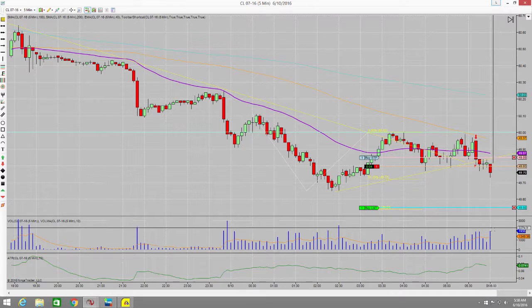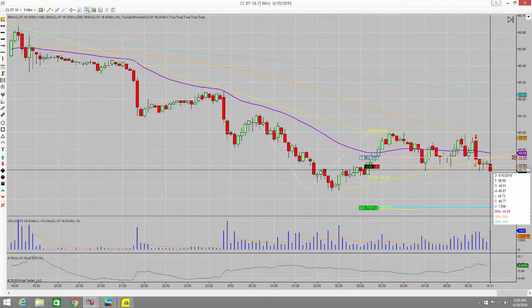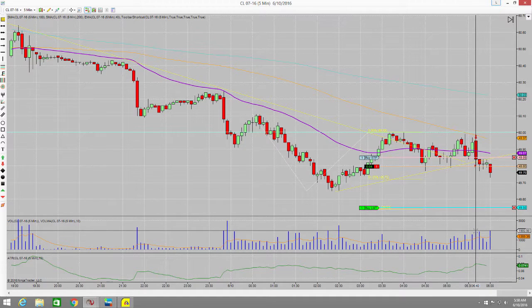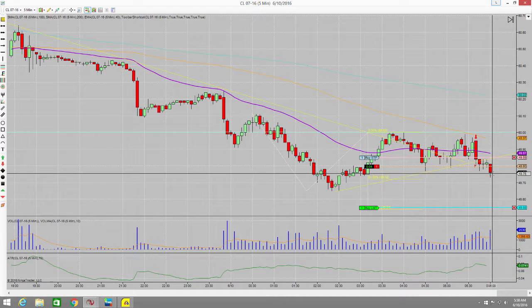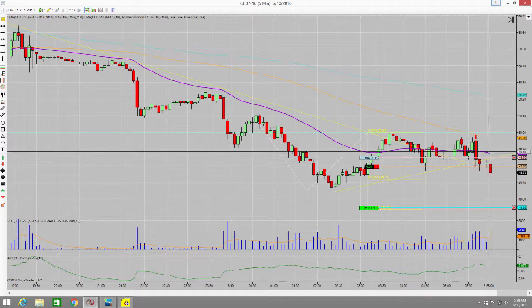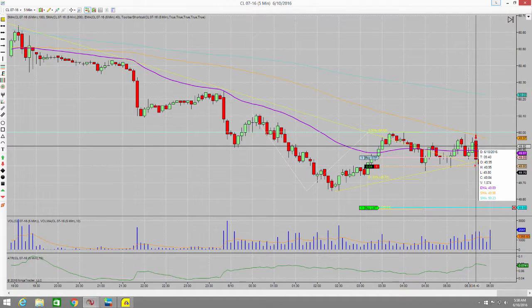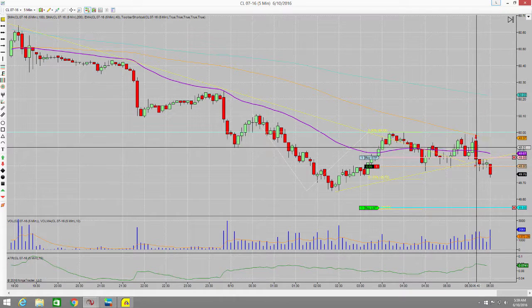Here's the thing, we get good volume. The volume on this is surpassing this down move, and yet the momentum down is not. What this candle was, high 95, so 15 ticks down. Well, not even 15. It was a 15 tick candle.